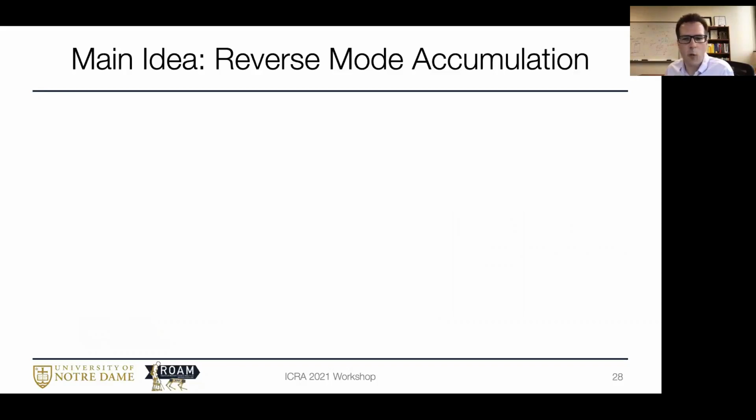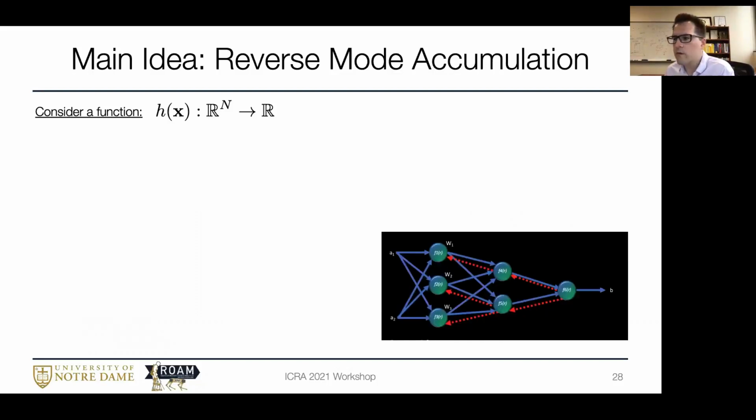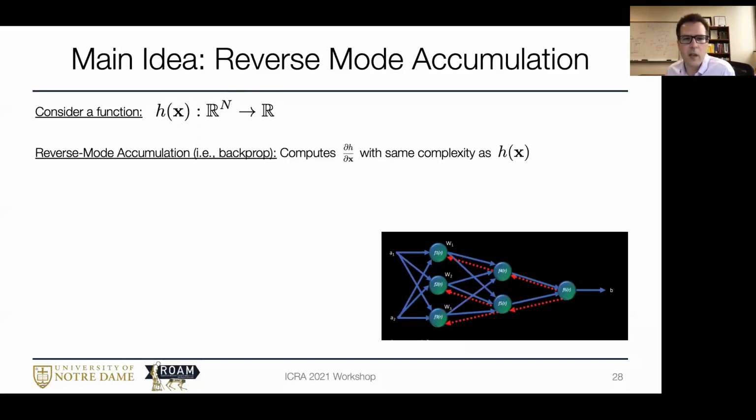So to illustrate why we can do it, let's think first about how derivatives can be efficiently computed in practice for complicated function evaluations. Let's just consider some function h of x that maps from R^n to R. You might think of this as just a neural network, for instance. The nice thing with neural networks is no matter how complicated the network is, we can still train them efficiently due to the celebrated backprop algorithm. And the nice thing is that with backprop, you can get the gradient of this function with the same complexity as computing the function itself. If this weren't true, we would be totally hopeless in terms of tuning our neural networks. And it's really a phenomenal result.